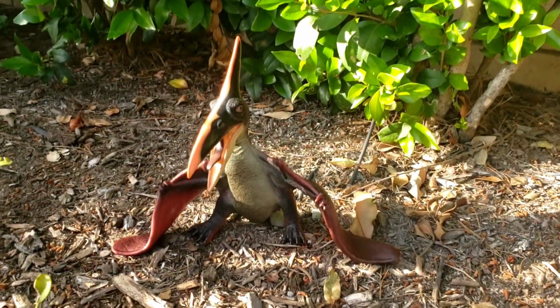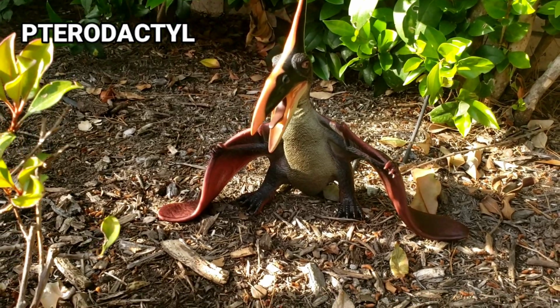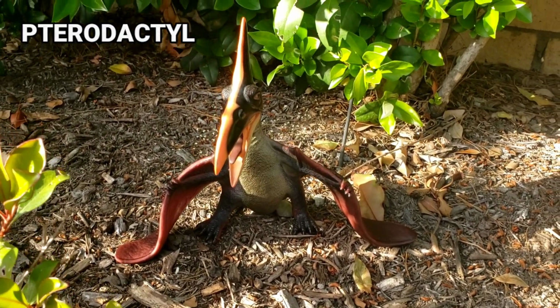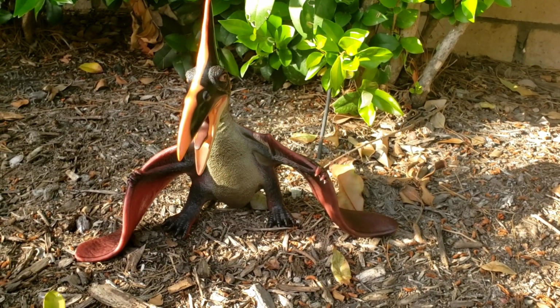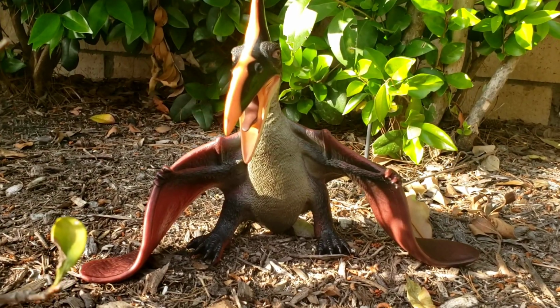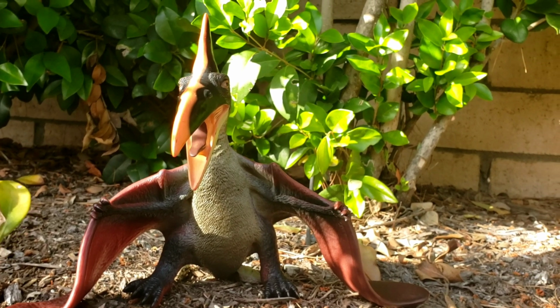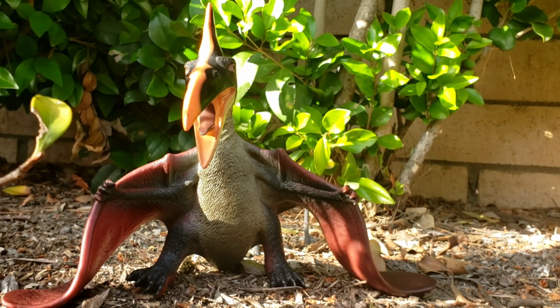Now we found a pterodactyl. They lived about 145 million years ago. The pterodactyl was a reptile, but unlike snakes and lizards that are cold-blooded, scientists believe pterodactyl to have been warm-blooded because they had fur.